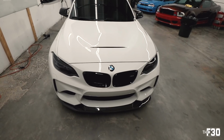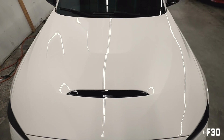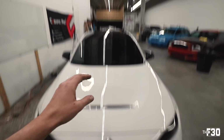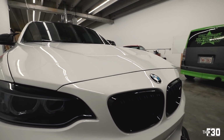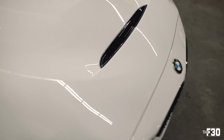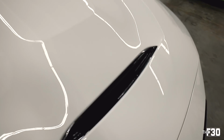It looks freaking sick, man. It looks so good. So it's kind of hard to see the definition with all of these lights in here, but once we pull it outside, you guys are gonna be able to see it a little bit better. Oh, you can really see it right there. That big old hump. So the inside is gloss black, and then we have the hump.